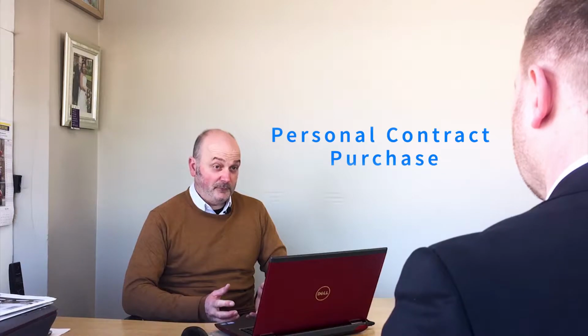So PCP is short for personal contract purchase, and it's a way that a client can afford a car that maybe they wouldn't have been able to afford on the HP deal. So it removes a percentage of the vehicle's future value to the back end of the car, which most people will know as a balloon payment. And then that user has the option to make a payment to pay the balloon off and keep the vehicle, or trade it in, use whatever's left after the balloon's been paid as another deposit on their car.